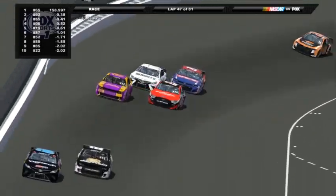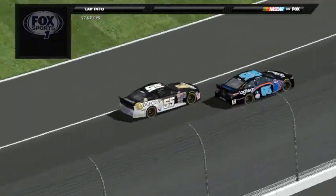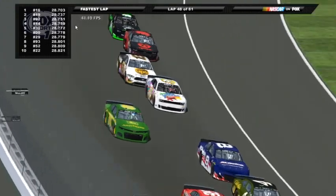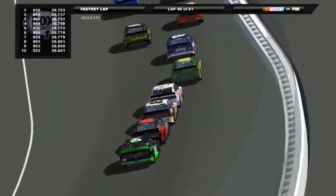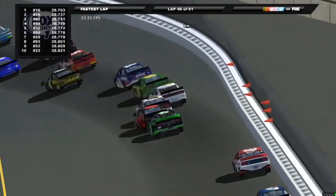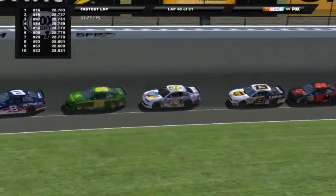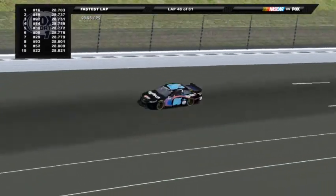Dan Wilkins in the 00, last lap was a 29.138. The fastest lap of the day belongs to Santiago Alvarez, who is currently running up the back of the field in 32nd, right behind the 05 and in front of the 13. His fastest lap, which was the fastest of the day, was a 28.703. So he's had a lot going for him today, even if it's not resulting in a lead right now.